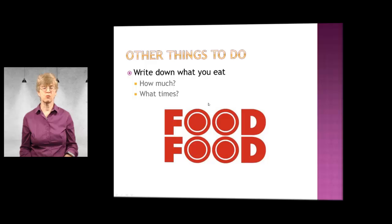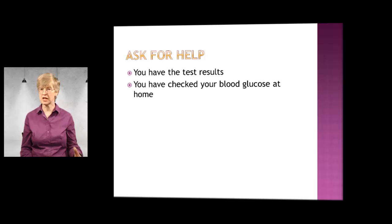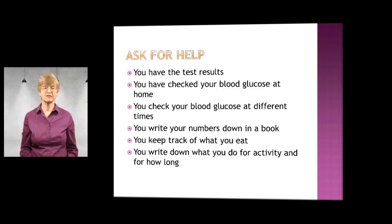Other things to do that will help you get a handle on how you're managing your diabetes. Write down what you eat, how much you eat, what times you're eating. Keep track of your activity and what you do and for how long. It is okay to ask for help because this can be very complicated. So you have a lot of information. You have your test results. You are checking blood glucose at home. You check your blood glucose at different times. You write your numbers down in a book. You keep track of what you eat. You write down what you do for activity and for how long.